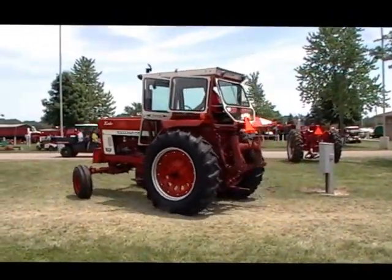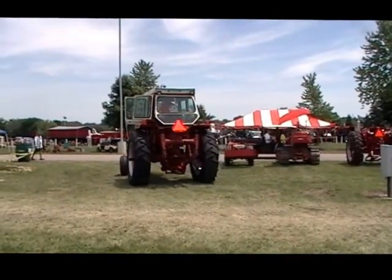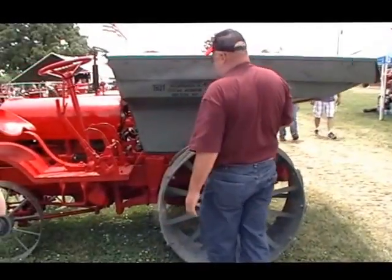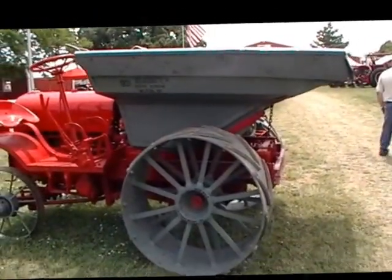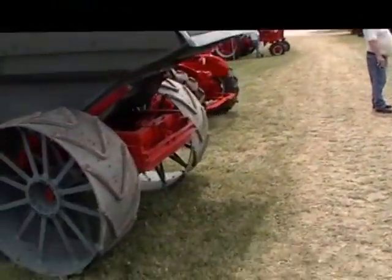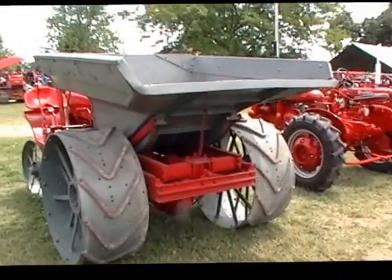Looks to be a fairly original 1066 with the Hinnaker cab on it. Just don't see many of those at all. Oh, I see. It comes down and then it latches. Yeah, you can actually back up, hit the brake, and it'll flip back down. But you don't see where you're going once it goes up. When you tilt it forward, you mean? Yeah. Oh, that's pretty cool though. Yeah, I've never seen one before.